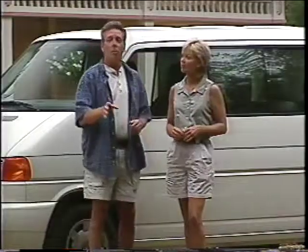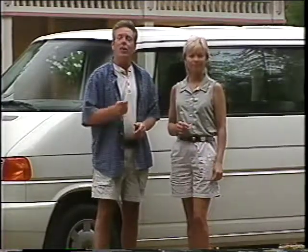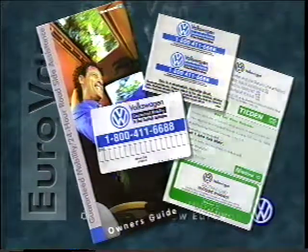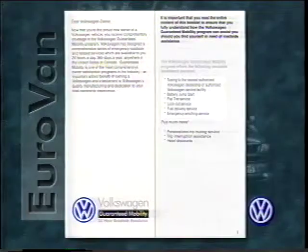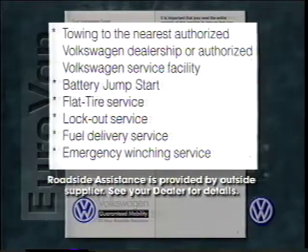And there's even more. Volkswagen provides every new owner with the ultimate in peace of mind traveling, a 2-year complimentary membership in the Guaranteed Mobility Program. It's a comprehensive series of emergency roadside services, plus related travel benefits, such as personalized trip routing and hotel discounts. Consult your Guaranteed Mobility Owner's Guide for complete details.